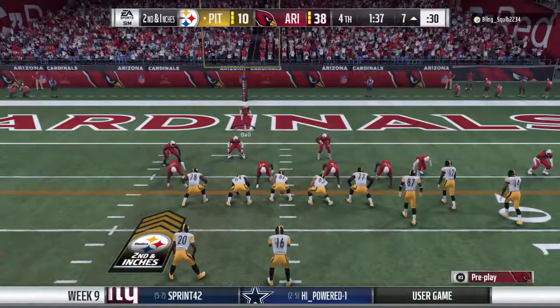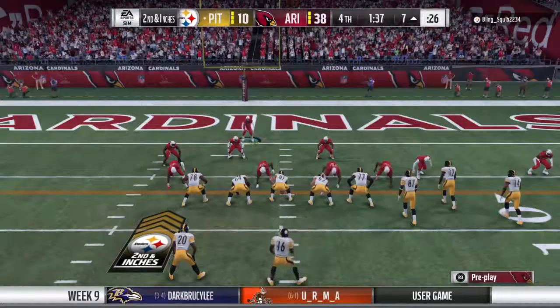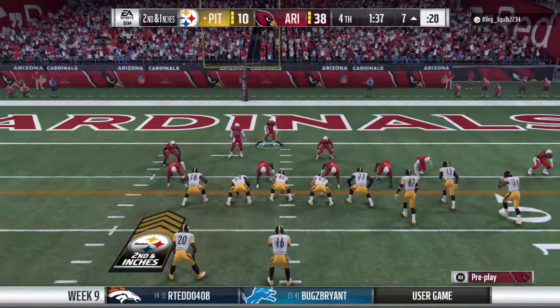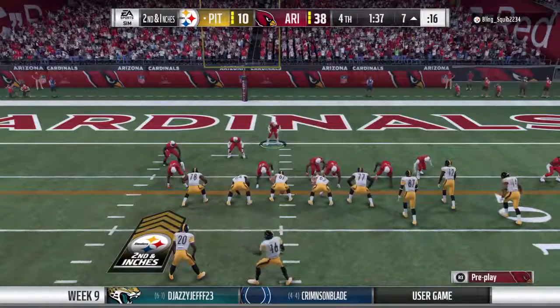Here we go! 190! 190! Flex round! Flex round! Flex Ohio! Ohio! Let's go! Ryan 38! Ryan 38! Flex round! Ryan 38! Ryan flex round! Flex round!